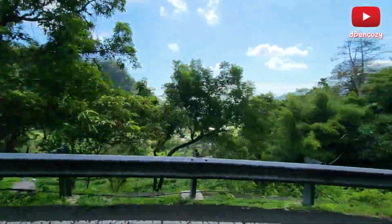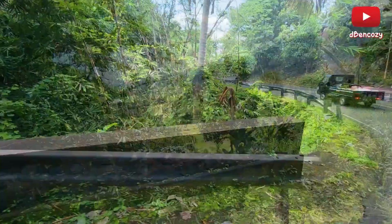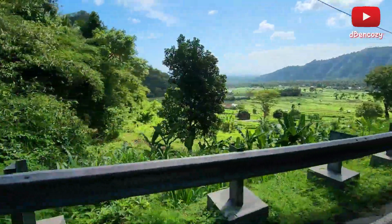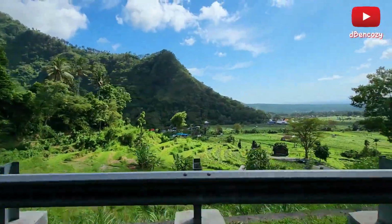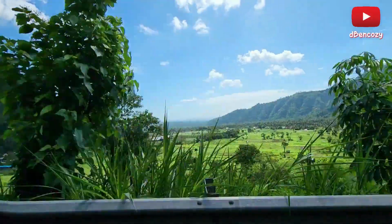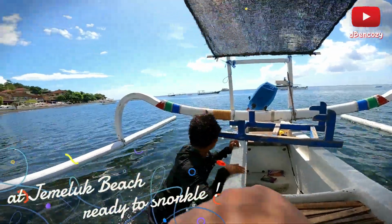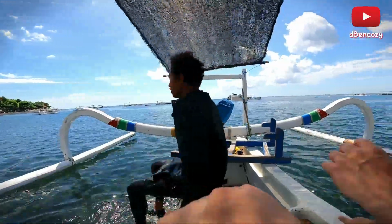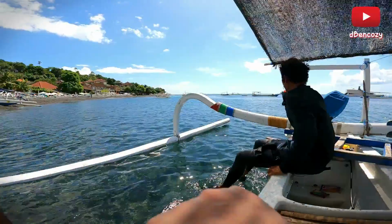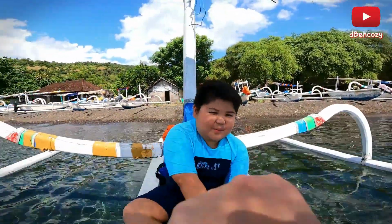That beautiful scenery on the way to the beach. Okay, so now we're at Jemeluk beach, ready to go with the boat to go to the snorkeling location. I'm so excited. Hello.